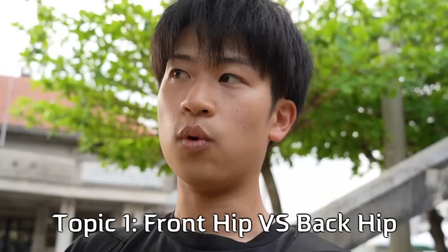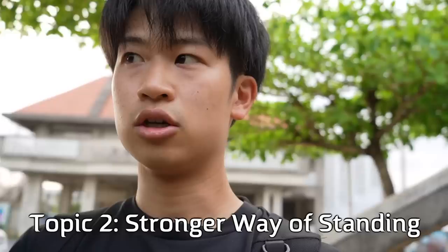So in today's private session, I really want to ask him, when do you use your back side of the hip and when to use your front side of the hip? I have my way of approaching this, but I'd love to learn more about this. And hopefully I can learn the stronger way of standing in a kiwadachi, because he roughly mentioned that, but I wasn't really sure what he was saying. So those two points, I'm gonna try my best to clear it and share it with you guys.